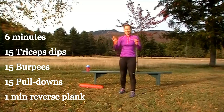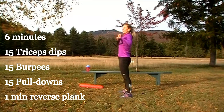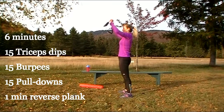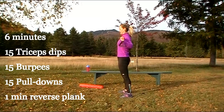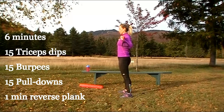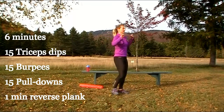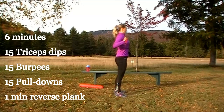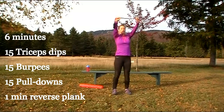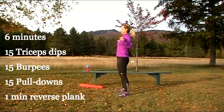So wrap it up in your hands, feet hip width apart, and pull towards you, squeezing your shoulder blades. 15. Make sure you really grip it and squeeze your shoulder blades in the back. 4. 5. 6. So this is working your biceps and your back, your upper back.